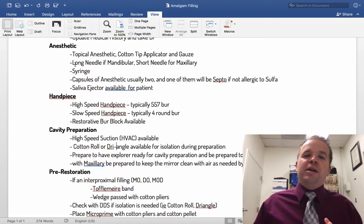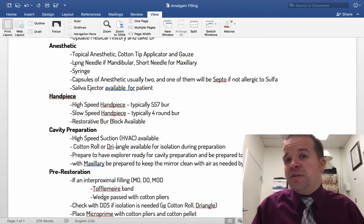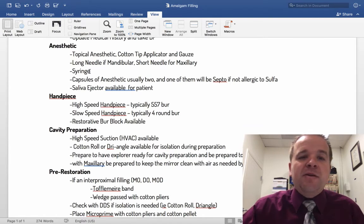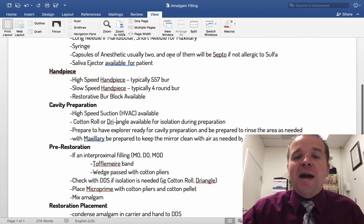And so when you get the numbing gel off, you'll put that down and you set up the syringe for the doc. You'll try and do a yellow if it's the lower and a blue if it's the upper. And then you'll get that syringe going. Usually you want to have a few different types of capsules out.